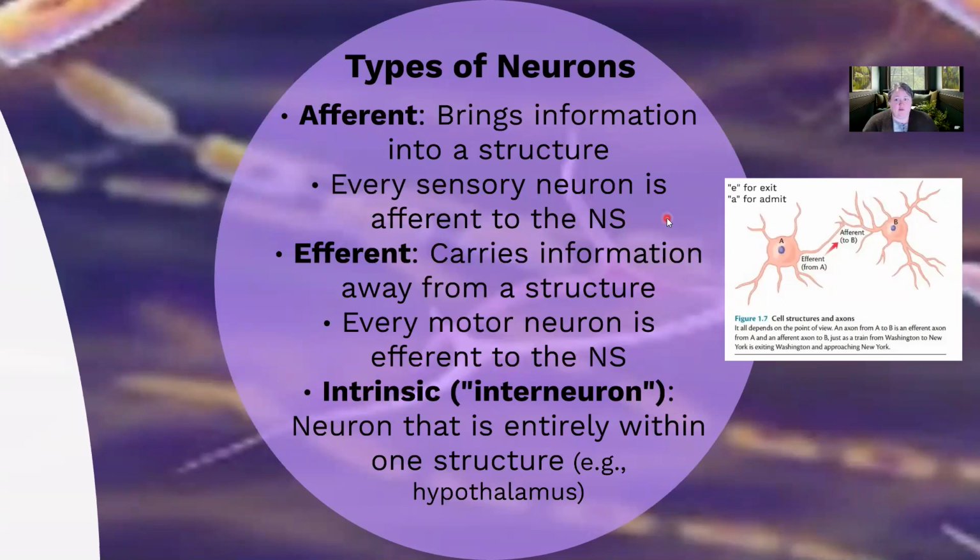The efferent neurons are basically the opposite. Every motor neuron is efferent to the nervous system. So if our brain says, hey, move your hand, that's our central nervous system telling that part of our body to move. So it's efferent from the nervous system. One other bullet point here is intrinsic neuron or interneuron, another term you may see. Whatever clicks for you best. When somebody uses that term, they're talking about a neuron that is entirely within one structure.